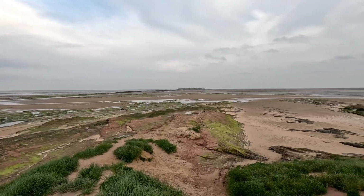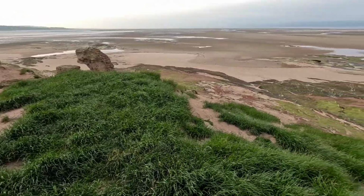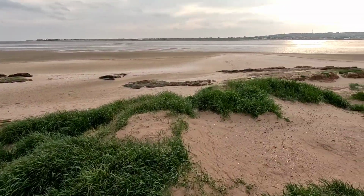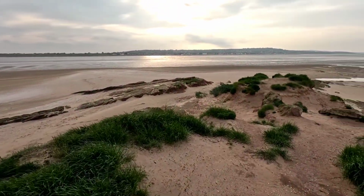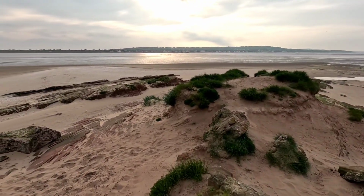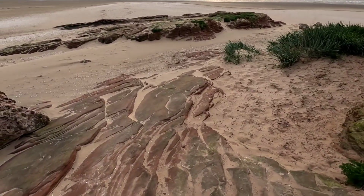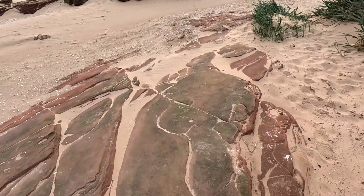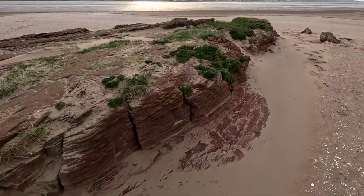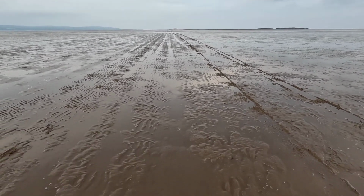You can see where I was camped in the distance there. I've made it to Little Eye, the smallest of the islands. Now I've got about a mile back across the beach. A really wet walk back.